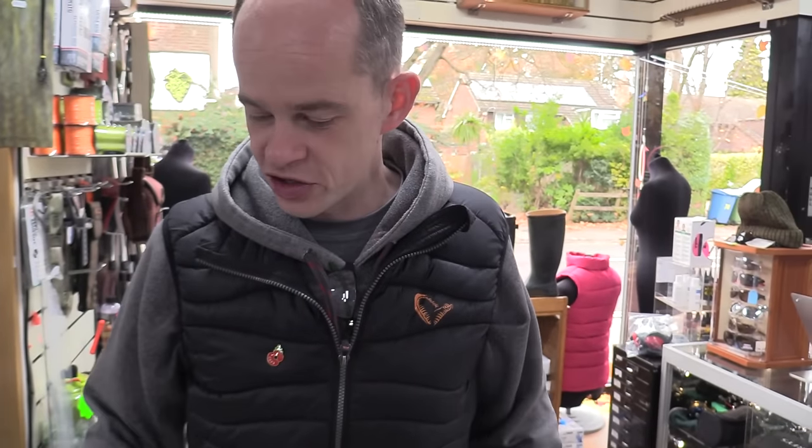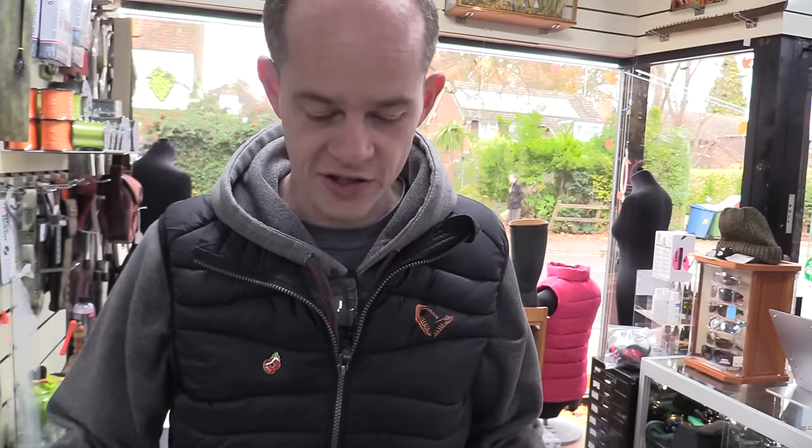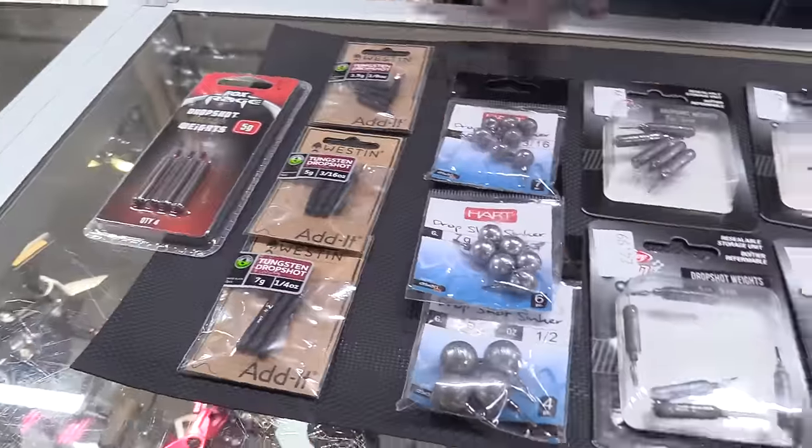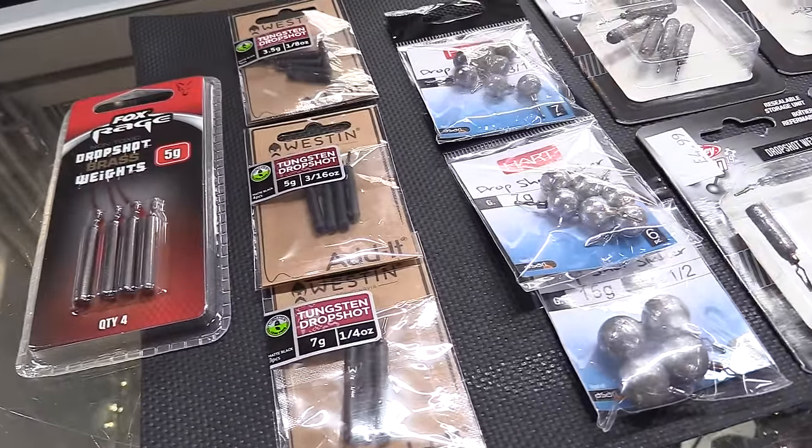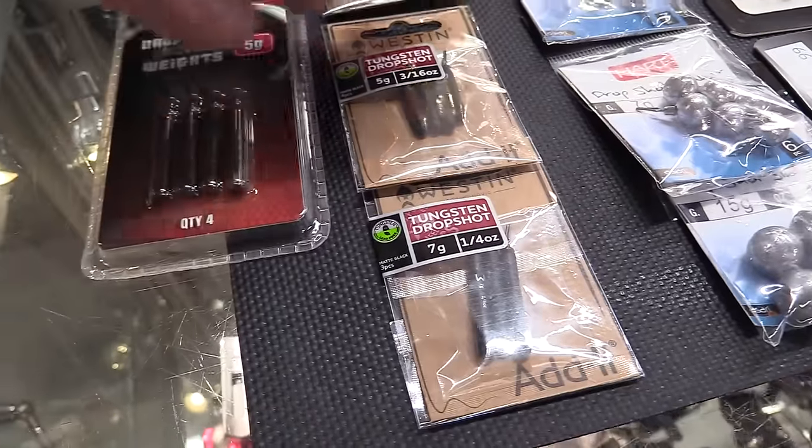Right, hi there guys, just going to go through some basic drop shotting setups, what you can purchase and what you can use. So I'll start with the weights. There's a million different shapes and sizes in weights. They've generally got this teardrop sort of action to it, so you pull the lead into it.